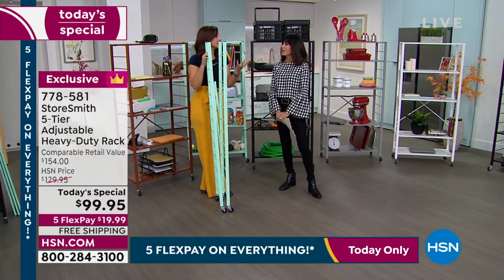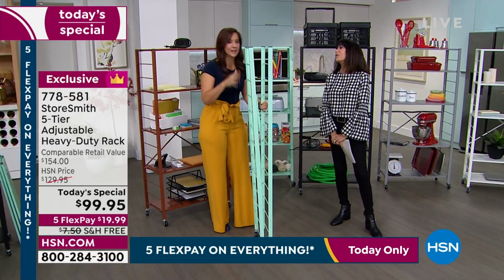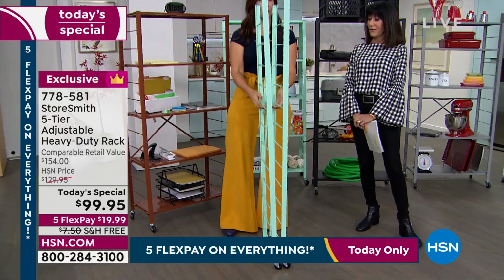So it's not something that's going to clash. It really does. I have blue walls, and it goes with my blue walls. Oh, it's just so pretty. It's retro kind of a feel. When you get it home, definitely retro feel.